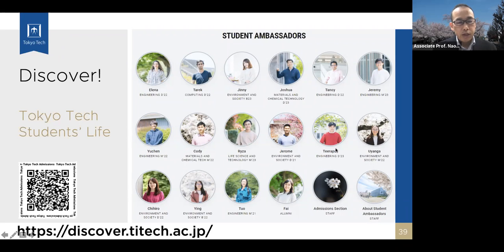In this MOT program, many working students are joining. Some of them work on weekdays, and then they come to class in the evening or sometimes on the weekend. So the program is highly practical. Certainly some parts are theoretical, but it is very practical, like how to manage a project, how to conduct an innovative project. And the professors in the MOT program also have good experience in industries.